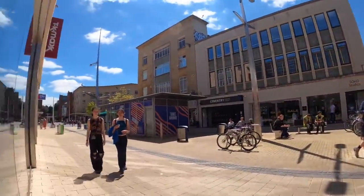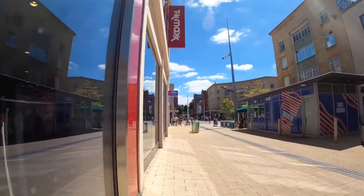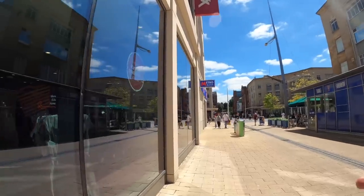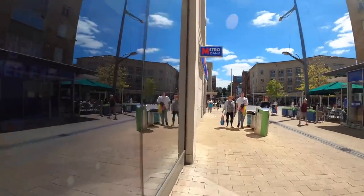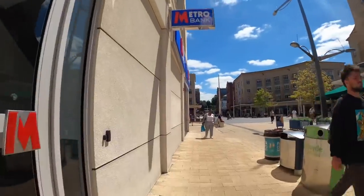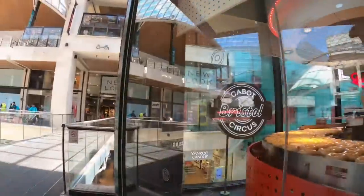HomeSense, for anyone who doesn't know, is a home store which is actually owned by the owners of TK Maxx. So it was very interesting. Sometimes you just have to, it's like charity shops. Sometimes you're just not going to find anything and you've got to use it as a learning experience and check what brands they've got. Even pick up the most expensive thing in there and just make a note of the brand.